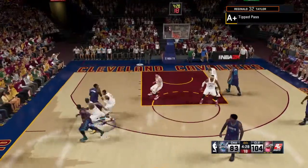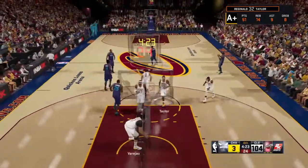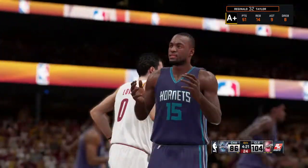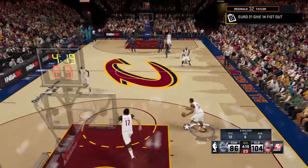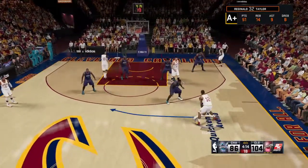Walker dishes to Stevenson. Oh, I couldn't grab it. Kyrie could grab. Nice feed that time from Stevenson. Kemba, that's 12 points. First 3-pointer of the half. Remember, he did make one in the first half as well.